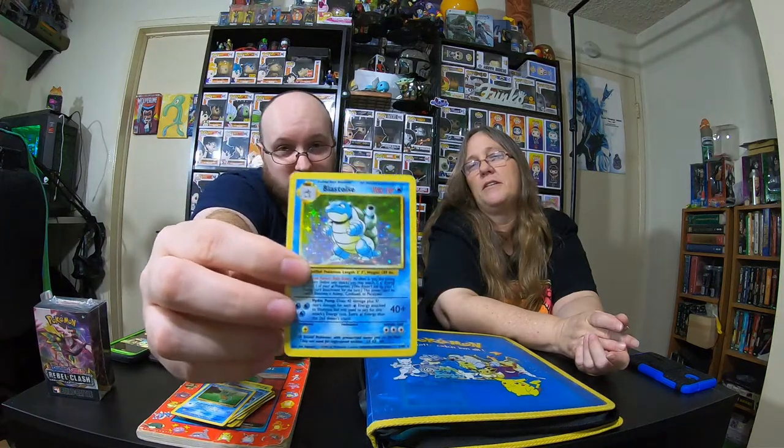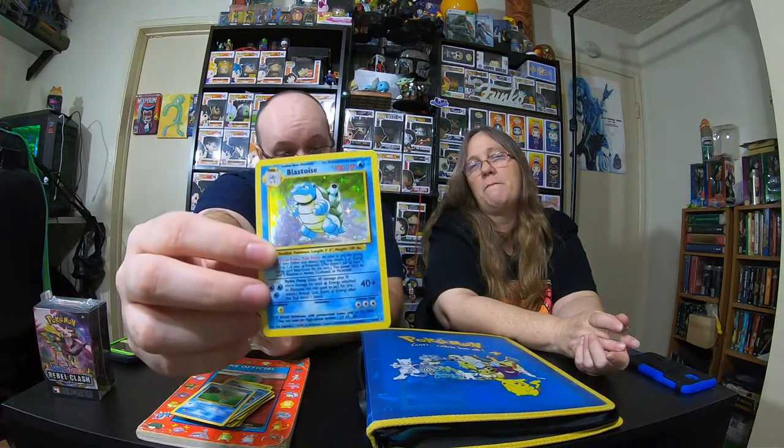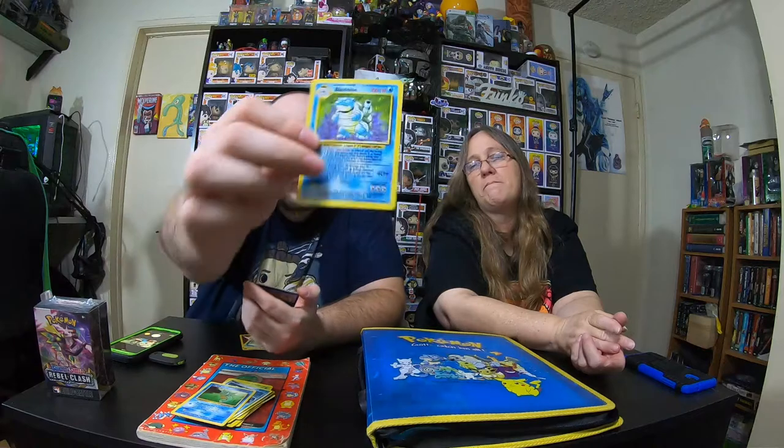Oh, okay. Here's my all-time favorite card. And it is my holographic Blastoise. Squirtle was my favorite. So that's really cool to have.